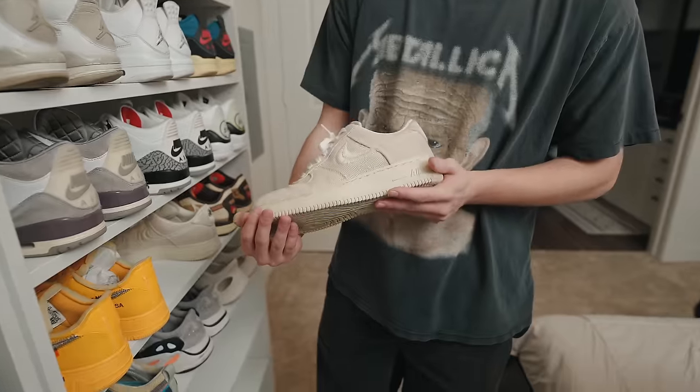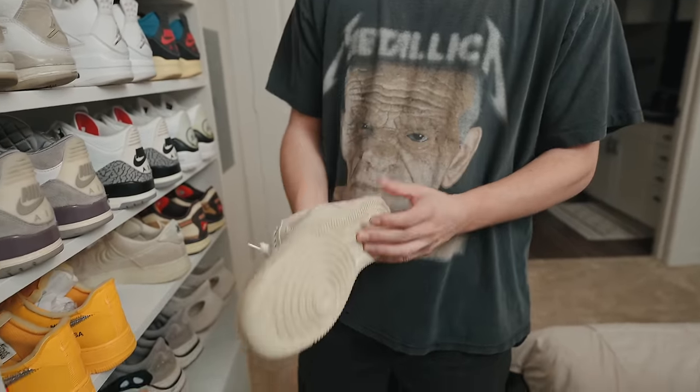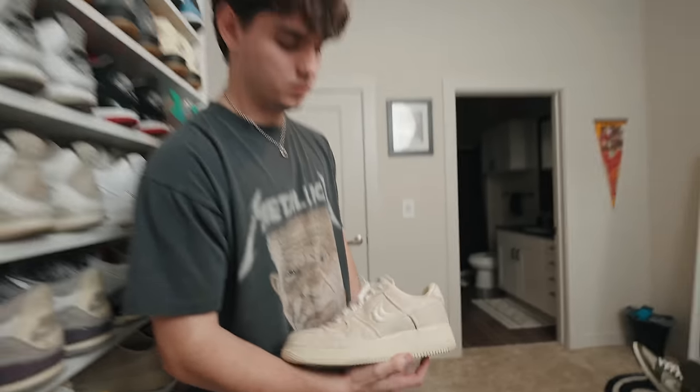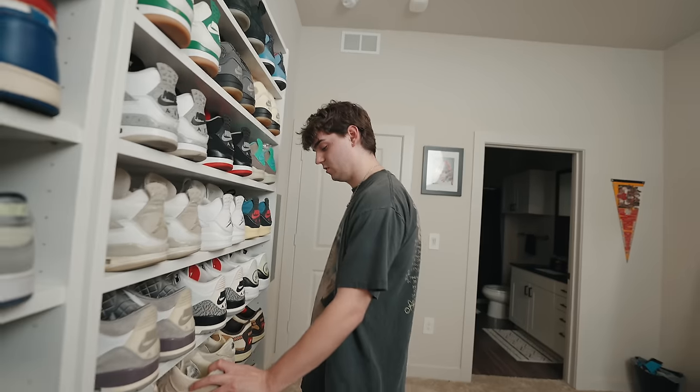Stussy Air Forces. I think Stussy killed it on these. These are super dope. I honestly need another pair because I wear these a lot, but yeah, these are fire. Yeah, I'm not going to go into this too much.